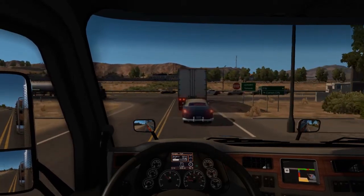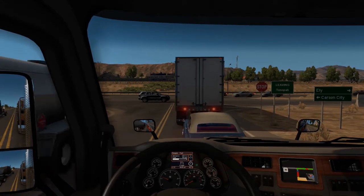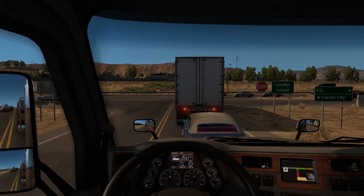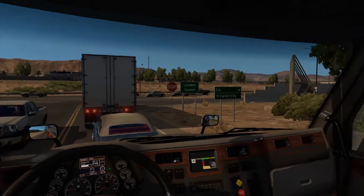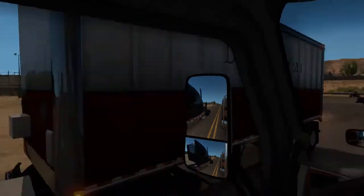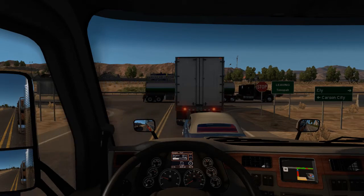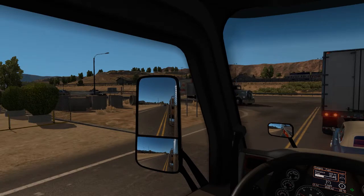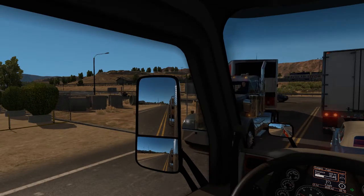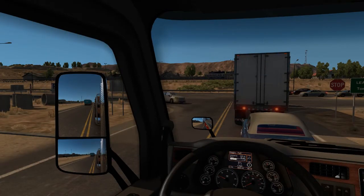It might be slightly faster, but when you're pulling a trailer, it's just easier to come all the way down here. Peterbilt 389. That is a nice truck. Of course, though, both these vehicles in front of me would be turning left, so we're going to be here a while. I probably should have turned. Eli to the right, Carson City to the left. Freightliner Classic. W900. That's probably going to be my next truck. Either that or the Freightliner Classic.